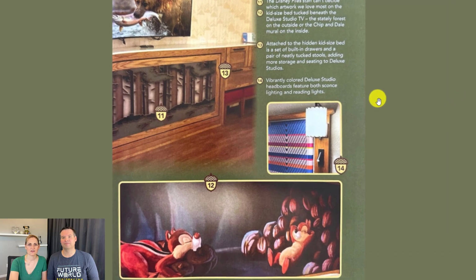Okay, so of all of these concept art shots, this is the one that gives me the most Grand Californian vibes. Agreed. This is the most craftsman. Very craftsman-y. So this must be, let's see, 11. This is the kid-sized bed tucked underneath the deluxe studio TV. Yeah. Forest on the outside, Chippendale mural on the inside. So this is the inside mural.